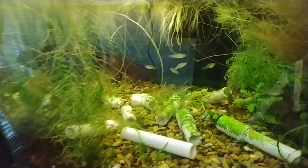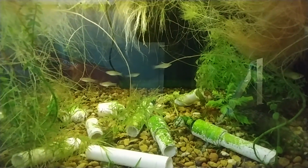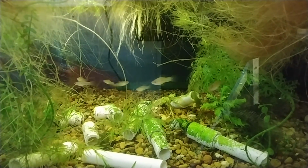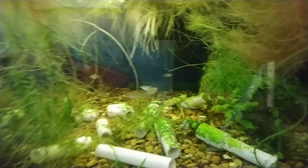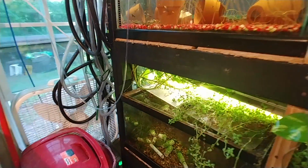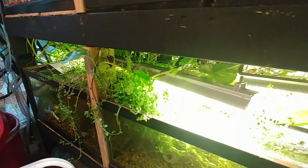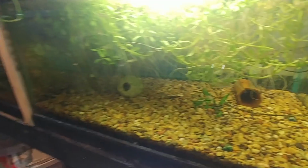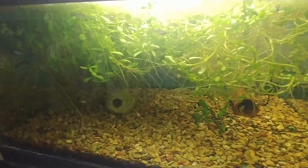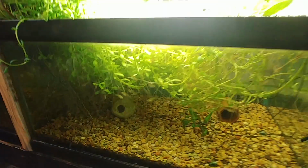Here I threw some extra Rio Tapajos swords. I might just get the rest I have and make this their tank. Who knows? Or I'll move them to where they are. There's our light blue strain of guppies that I'm seeing what happens with.